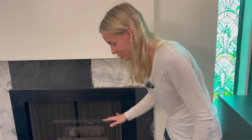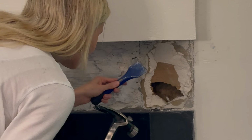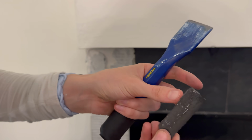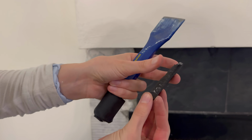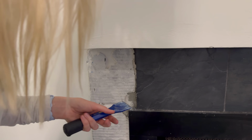This is probably where I should tell you guys, do not try this at home. I am not a professional. This is not a teaching moment for anyone. This is just purely for entertainment to see how far I can make this. See, I keep pulling this thick mortar stuff and that's what's making it really hard.